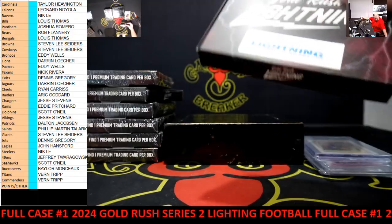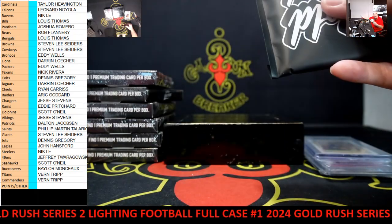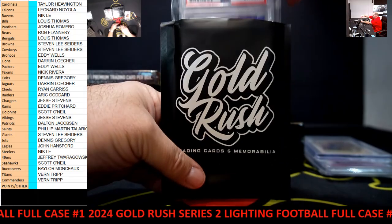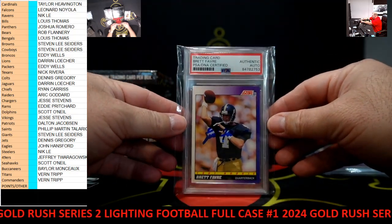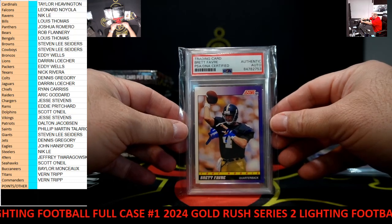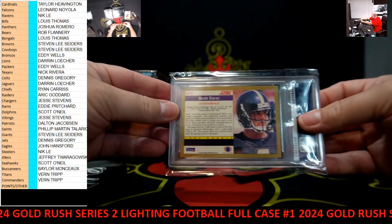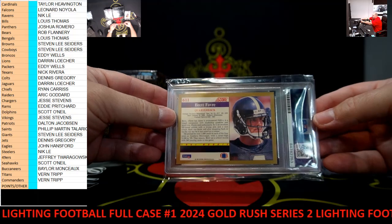Some pretty neat little cards. You get all kind of stuff out of these things. I like mystery packs like that. And we got a Brett Favre, a 1991 rookie Brett Favre card. Pretty neat. Score 91. Yeah, a 91. A rookie. It's pretty neat. 91 score. Pretty cool.